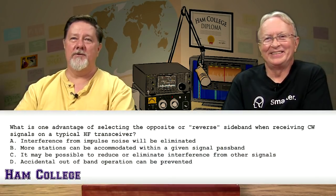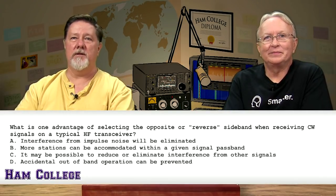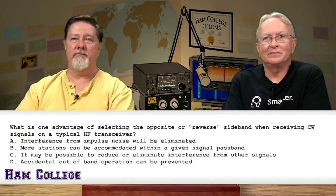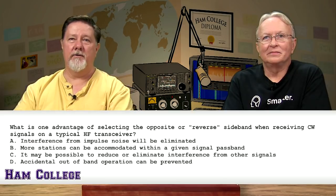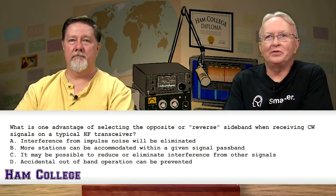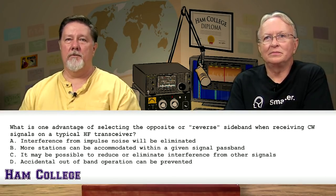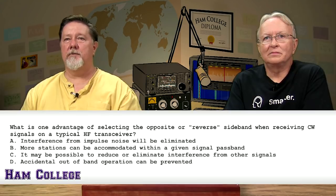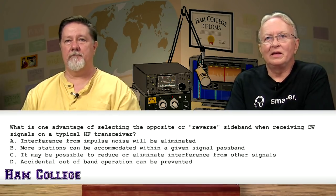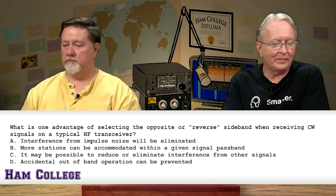What is one advantage of selecting the opposite or reverse sideband when receiving CW signals on a typical HF transceiver? A, interference from impulse noise will be eliminated. B, more stations can be accommodated within a given signal passband. Or C, it may be possible to reduce or eliminate interference from other signals. Or D, accidental out-of-band operation can be prevented.